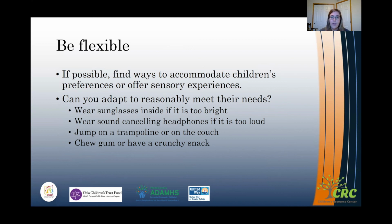For the other senses, like spatial awareness, maybe we can jump on a trampoline, or maybe there could be certain times of day that we're allowed to jump on the couch to get those wiggles out, to get that energy out, because we're needing that kind of sensory input. And sometimes we have preferences where maybe we need to chew a crunchy snack to help meet that need. So again, if we're noticing frequent challenging behavior at specific times of day or in specific environments, that's when we can notice what's going on in the environment, or what accommodations we can make in the environment to help reduce those challenging behaviors.